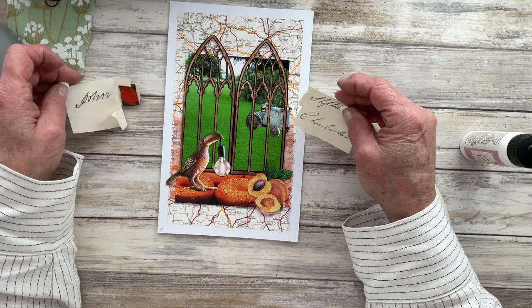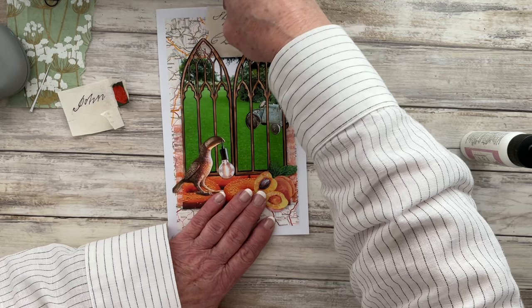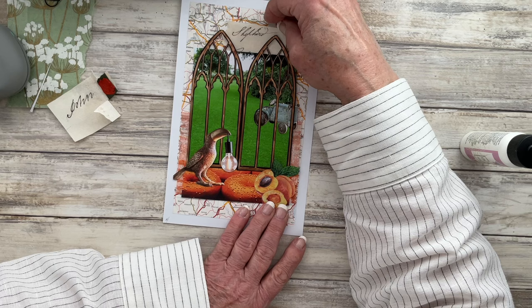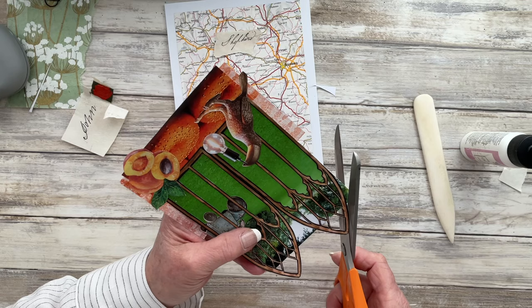So I've got a portion and I'm just testing it down the side and actually quite liking the look of it down there, but originally I thought I would tuck it at the top, and I'm just playing with the two names to see which one I might like up there, but I'm not really liking either of them, if I'm honest. It occurs to me that it might be nice to trim the garden image away so that the corners follow the line of the window frame. So that's what I'm doing there.